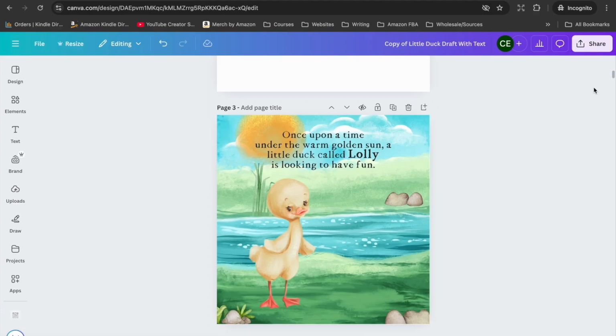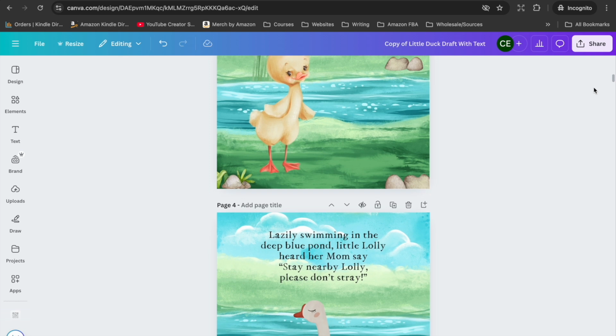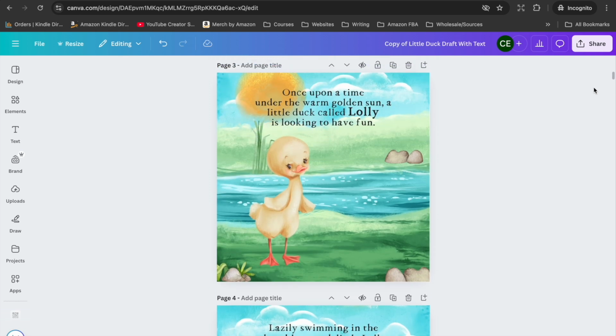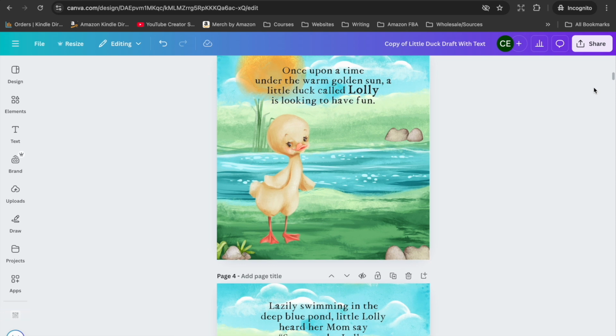Then I took all of those illustrations that I'd purchased and placed them on the page and created each page. This was probably the most time-consuming part of the whole process, because I really wanted each page to look like an illustration and not like I had just placed a bunch of images over the pages, even though I did. Let's look at the first 2 pages of the book.